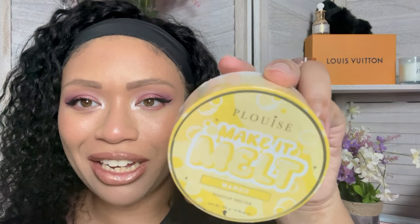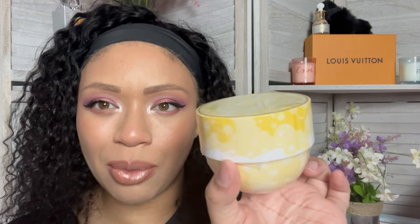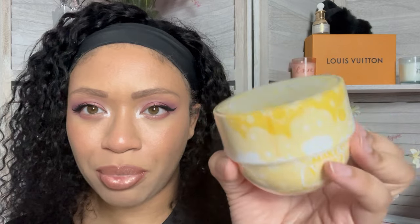The next thing that I'm pulling out is also super adorable. And this is the Make It Melt Mango Makeup Melter. I love mango. Mango is so delicious. Isn't that cute? This reminds me of that Sol de Janeiro Bum Bum Cream. It has the same kind of style for packaging. I think that is so pretty.